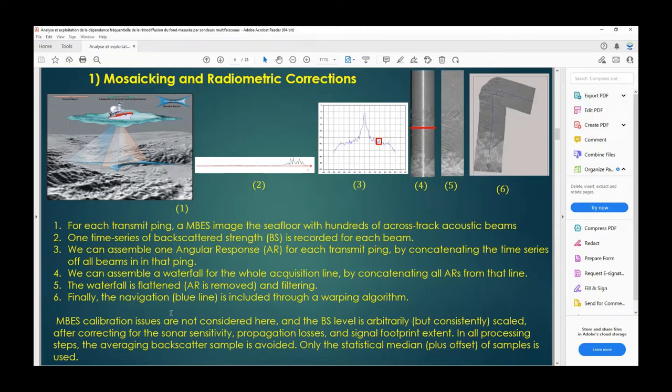So that beam would be just part of the angular response. To stitch all the beams from that beam, we're going to have one angular response. This is the way that I will process the backscatter. And then, so we have one angular response, will be just one line from what I call the waterfall.